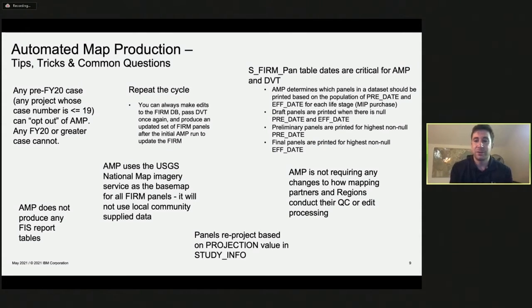AMP will use GCS by default, but AMP does have the capability to reproject panels based on the projection value that's provided in study info. So if you have a state plane projection or a UTM projection, for example, that you want to use, as long as that value is populated in that projection attribute of the study info table, AMP will reproject those panels on the fly as part of its generation process.